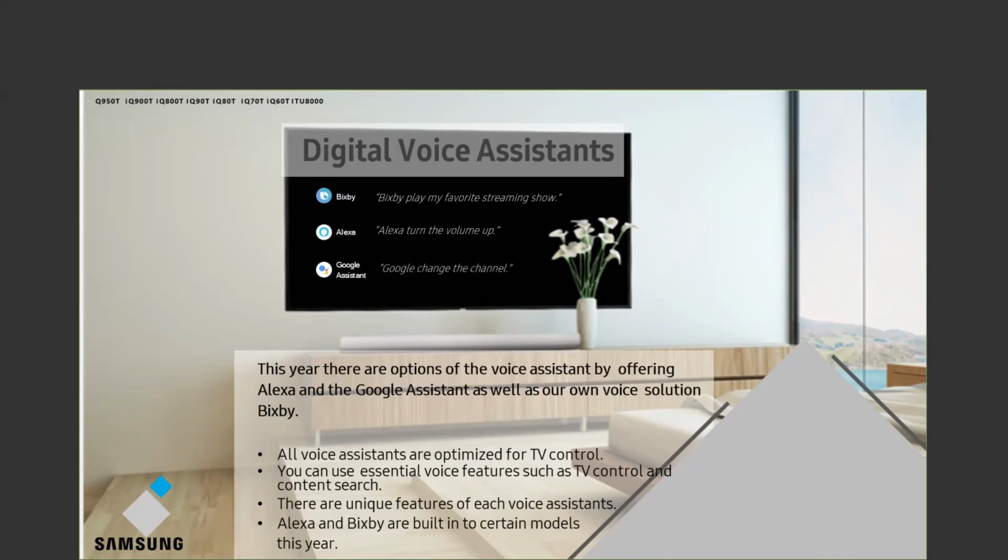But the most important thing to remember is these are built in for the TU8000 and above. So you don't even need an Echo Dot or anything along that nature to get these features built into the TV, because they're literally built in. You just sign into your account, and now the TV functions as another Echo for you or another Alexa device.